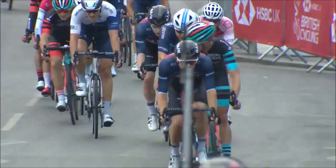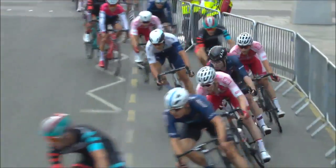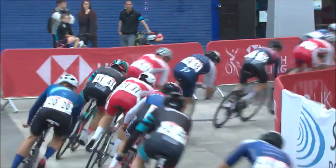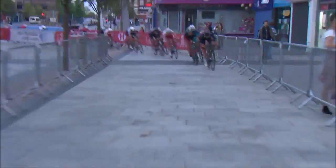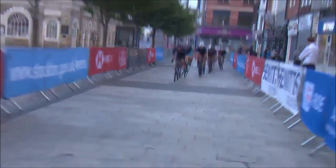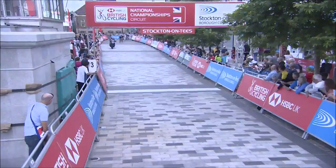So now we have the lead out. This is the last couple of laps to go. We now have Tom Moses again on the front. Then we have Harry Tanfield there, Matt Walls, that 100% Me rider. Then you have Matt Gibson, and then Tom Pidcock is in there as well. JLT had the most riders and basically ended up leading it out for Matt Gibson.